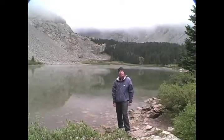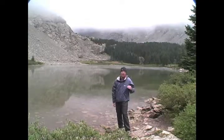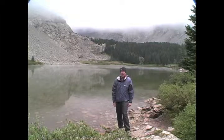We talked to some other climbers in the area who had tried to get up there earlier this morning, and the snow line is down to around 13,000 feet.